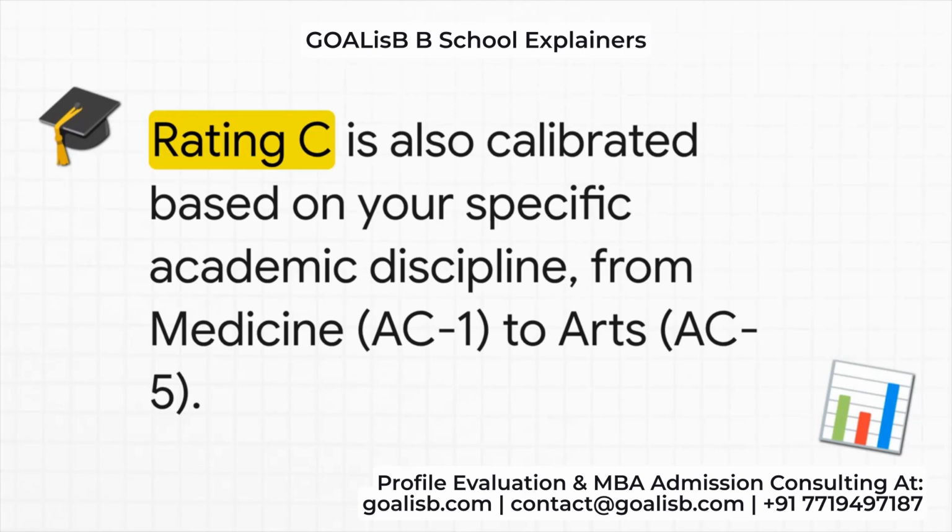And that same logic applies to your bachelor's degree. The Institute has 5 different academic categories. They call them ACs. It goes from medicine to engineering all the way to humanities. So the percentage you need for a high score in rating C is adjusted based on what the typical scoring is like in each field.